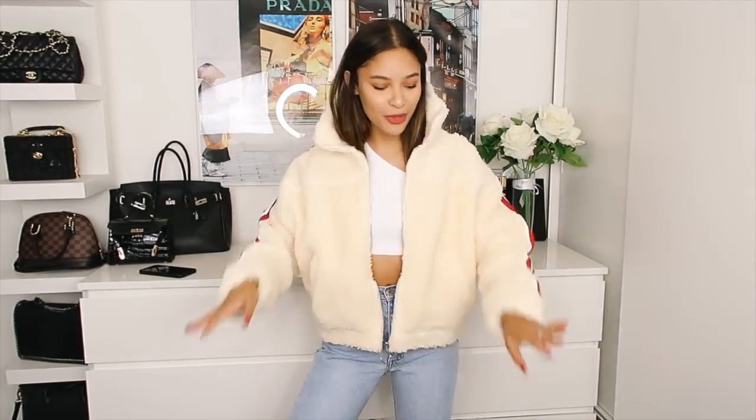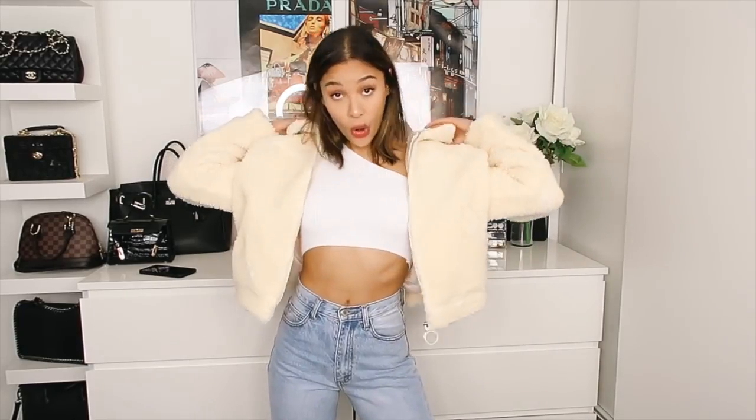Oh my god, there's fluffy particles everywhere in my room right now. You might be seeing a trend here. I'm really into the teddy bear kind of coats at the moment. They're just so warm and cozy. I just love them. I am obsessed with this collar. It comes up really high and it's really thick, so I feel like it makes the jacket look a lot more expensive than it is.